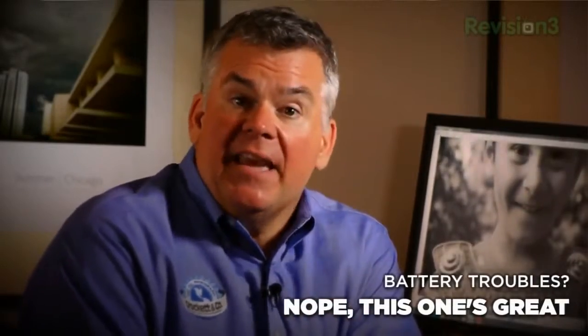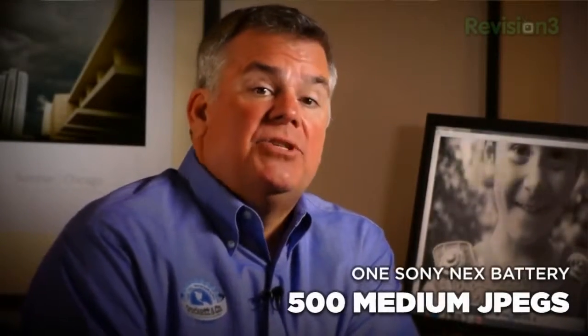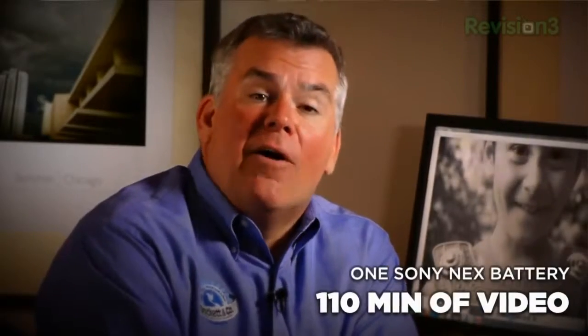Batteries in some mirrorless camera systems are a real nightmare, but not here. The NEX 7's battery is small, lightweight, and fabulous. It'll power the camera through over 500 medium-sized JPEGs with autofocus, or check this out, it'll shoot over 110 minutes of recording full-blast 1080 video. That's over 20 gigs of data before that battery needs a recharge.